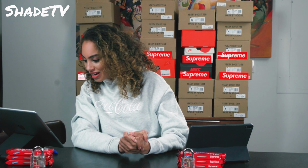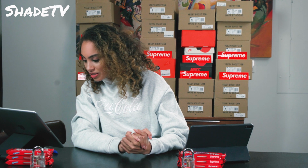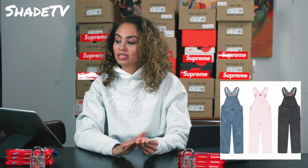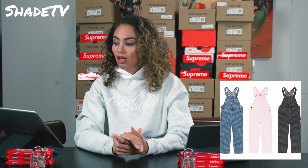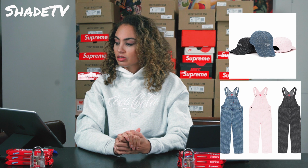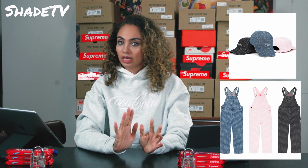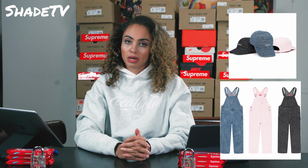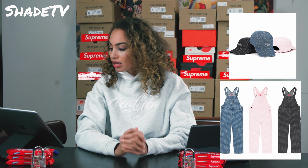Let's see what other colors we've got here. We've got just a normal denim, a black, and it looks like the Jacquard logo denim 6-panel hats as well are launching to go with those overalls. So could be a low-key good buy, but out of all the colors, if I were to go for a color, I'd probably go for that light pink color.